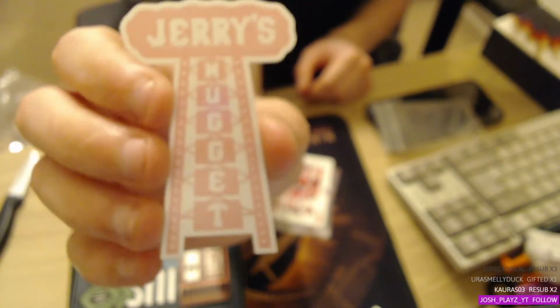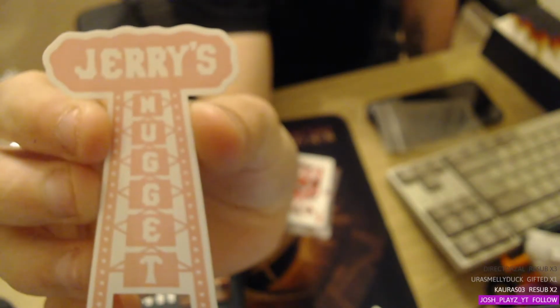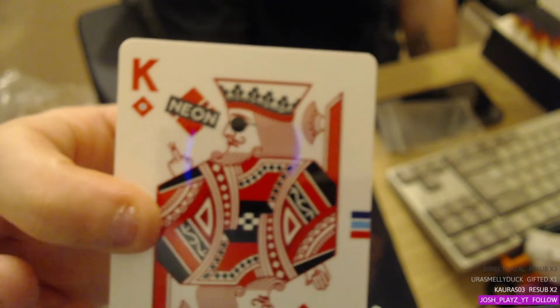Oh no, it seems to be from the Explorer. Oh, I've never seen those before. Oh, they're on sale as well. Oh, I like those. Those are nice. Jerry's Nugget. Jerry's Nugget is a special brand. In the 1970s, Jerry's Nuggets playing cards were brought to life. These were made for the 50th anniversary. This one's from the skateboarding one.